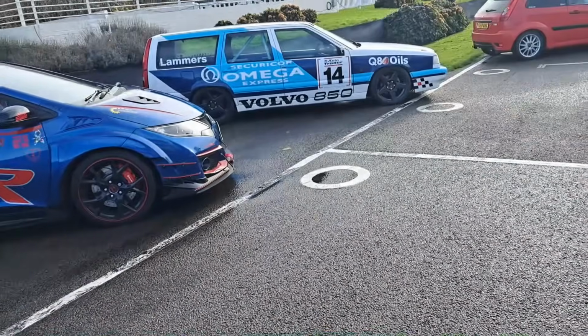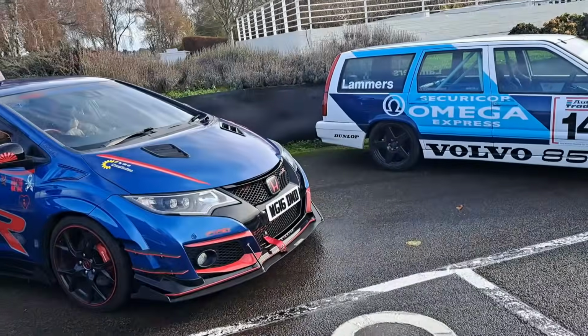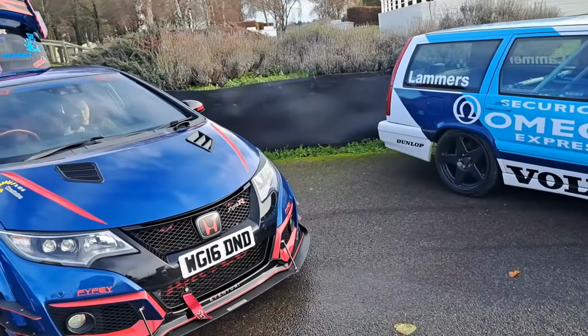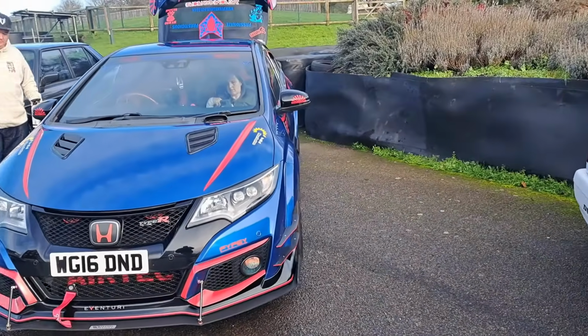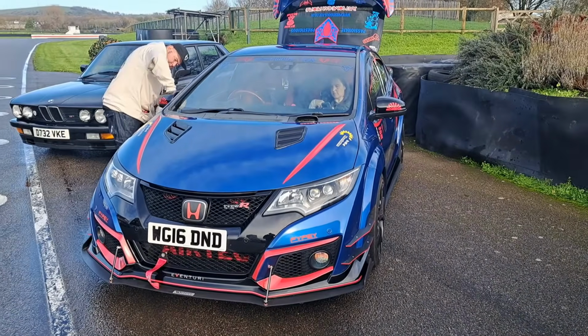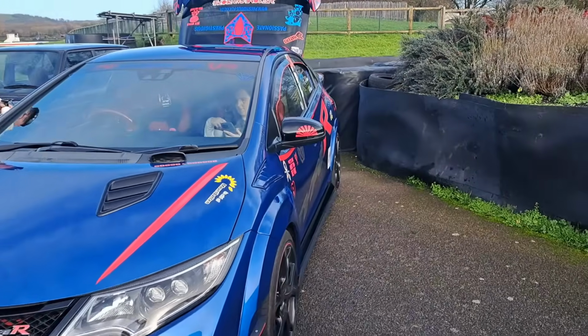Next we've got this Mark 9 Civic that's a Type R. It's got all sorts of little touches on it. These are actually really, really good cars, Mark 9s. I'm very fond of these. I've sourced a couple of those and I really like them.